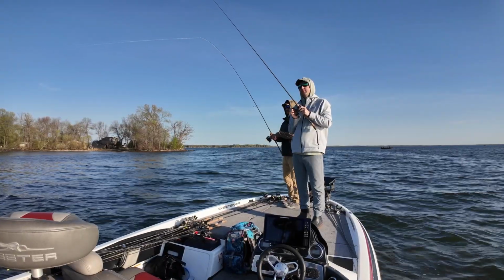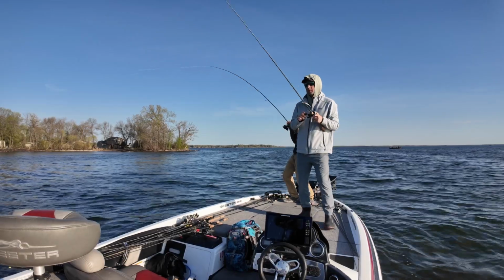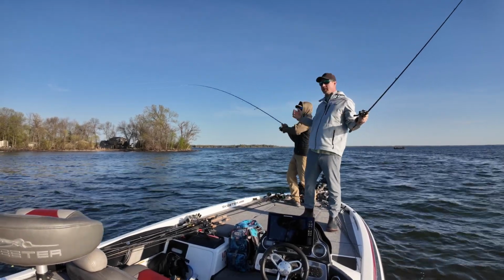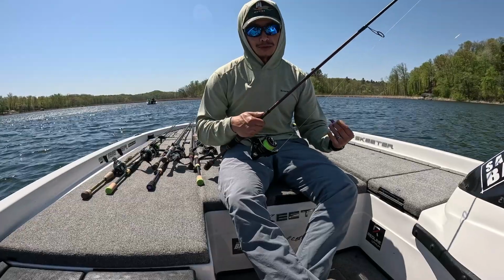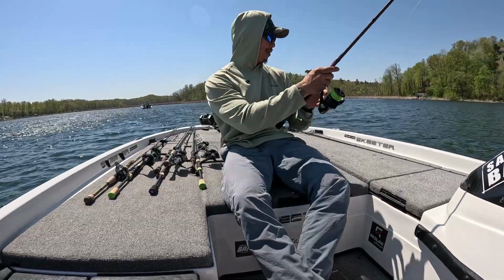I'm running Daiwa J-Braid Grand, 10-pound test. In this Daiwa J-Braid, you can cast really far, so I'm definitely impressed with it. Overall, great setup to have for a Ned rig.